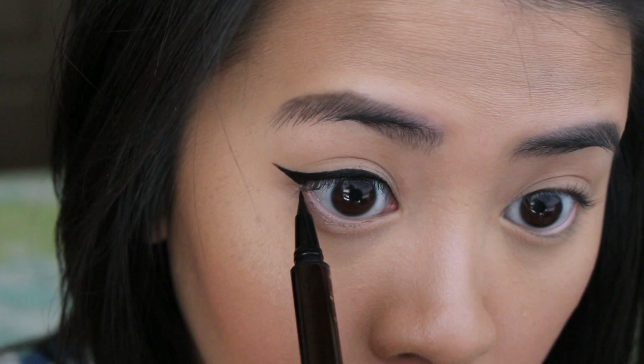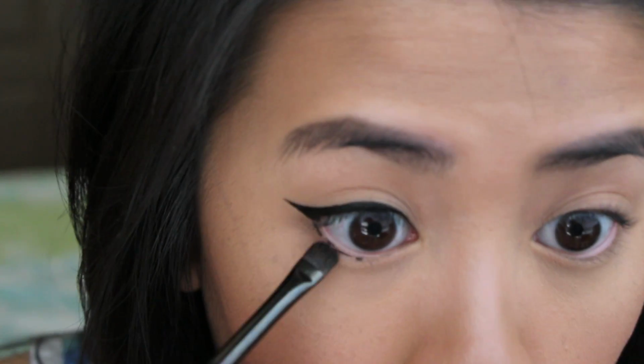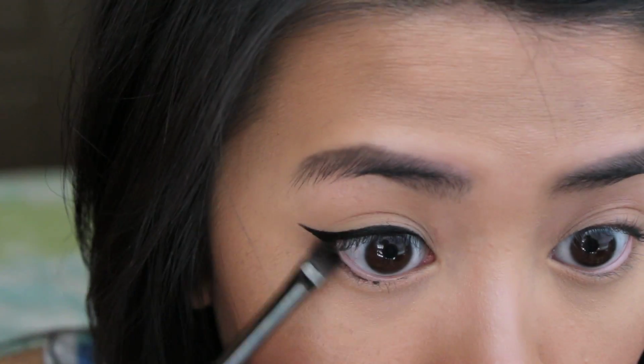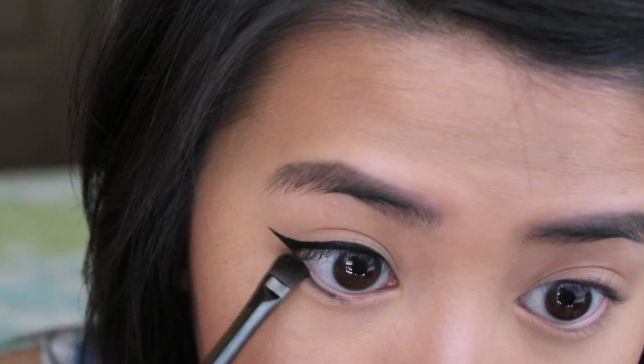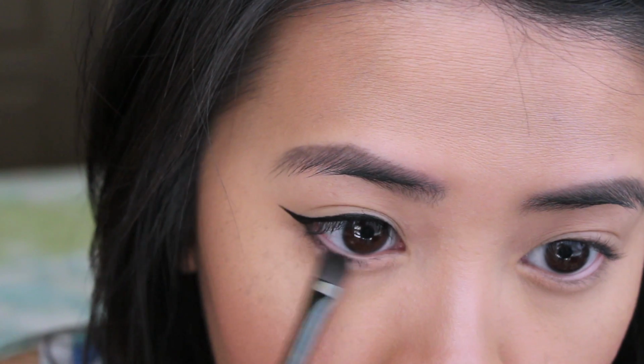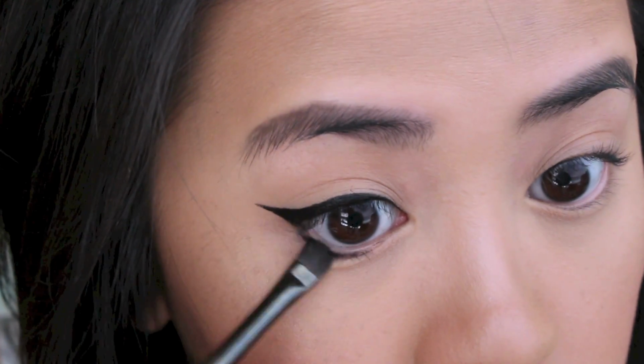Now for the bottom, I actually use the liquid liner as well to make it very, very easy. So what I'm going to do is use that small side felt tip, and I'm going to just connect from the top, and I'm just going to make a couple of dots. I'm just using it to get some pigment, and I'm using a smudge brush, and I'm going to just smudge it around to soften the liner. And because the liner hasn't dried yet, it just makes this really nice color, and kind of like almost an eyeshadow effect.